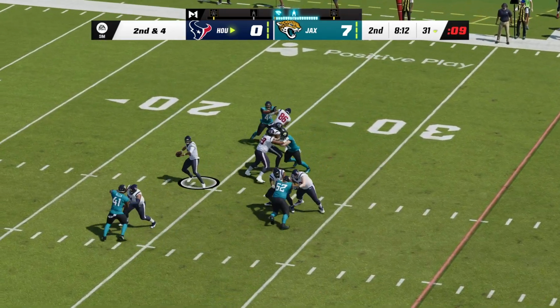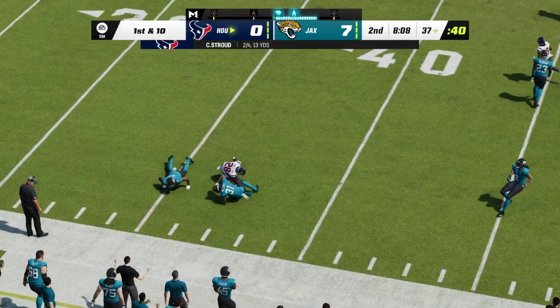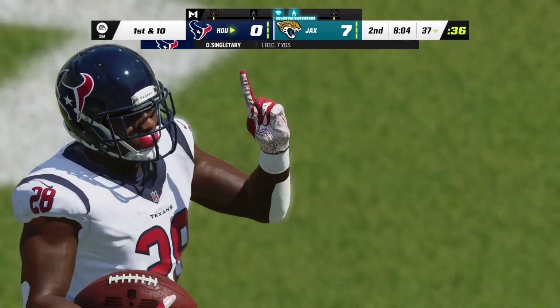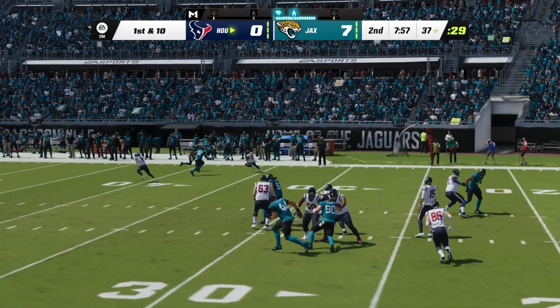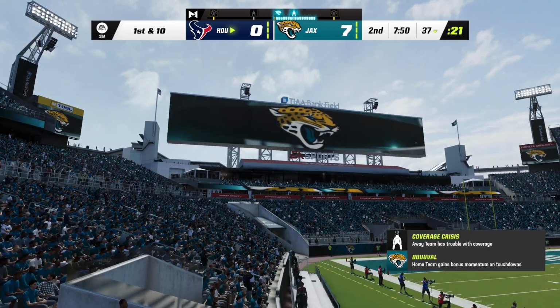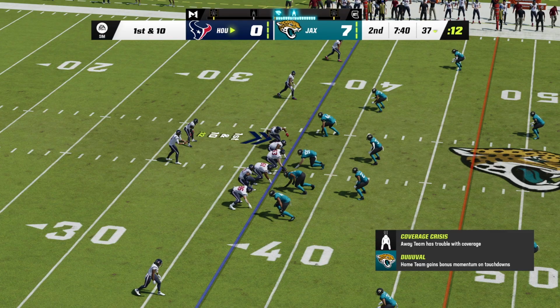Stroud to throw it. He'll get this out wide to Singletary. 7 yards there and a first down. One of my old teammates called me the other day when he was watching the game. He's like, man, trying to watch an NFL game and trying to account for their passing game, that's difficult. And just when you think you get everything covered, here comes a back out of the backfield. And in this case, he picks up a first down.